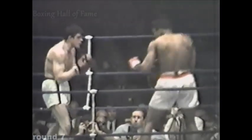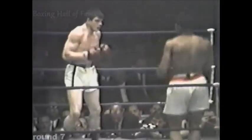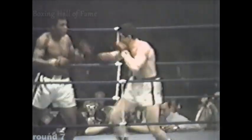Oh, the cut's open now. Just a glancing blow. The champion slipped it. The cut is open again and bleeding profusely. Cut under the right eye.